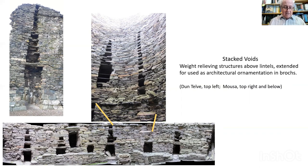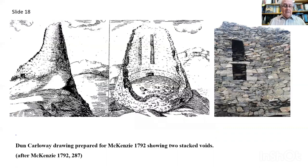Next slide, please. This is Mackenzie's illustration of 1792, which shows remnants of two stacked voids in Dun Carloway, and on the right, a view of how it now survives.